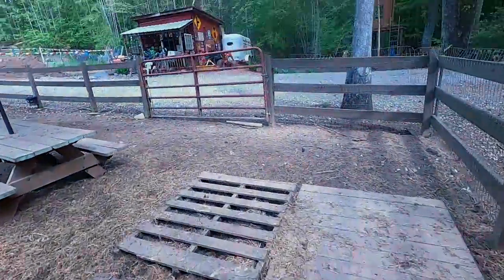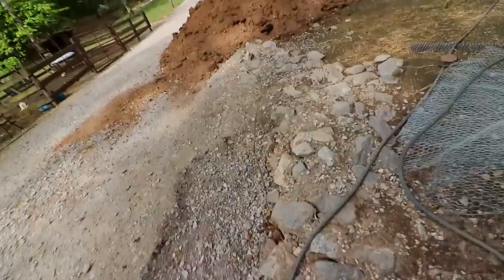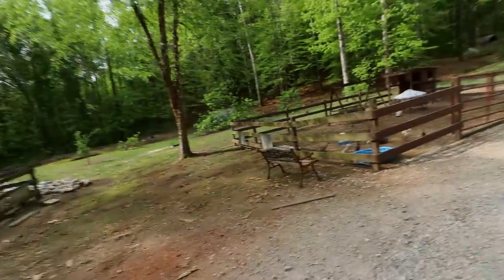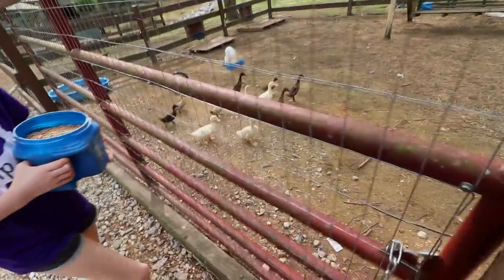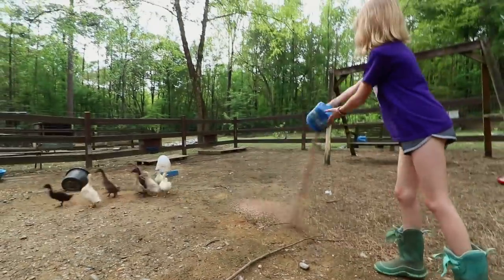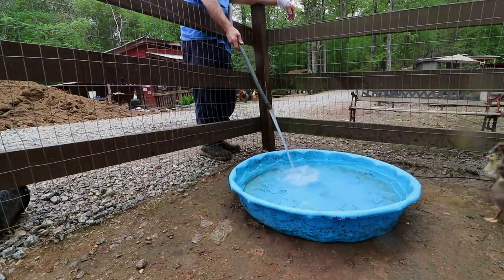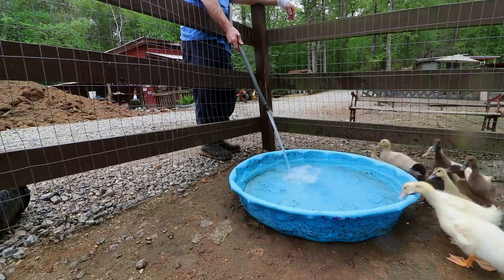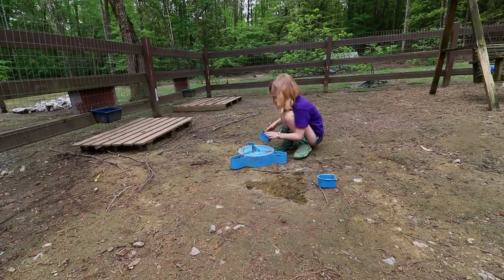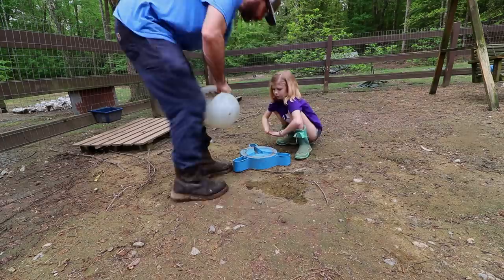Done. Uh-oh, there's Scott. Spring is in the air. So that's where your little ducklings. Mm-hmm. Let's clean our pool out. Yeah, that's what we need. I think it's a blue jay.